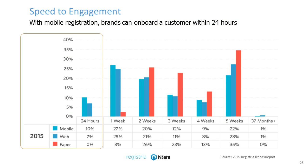We would also love to see the registration of a product happen as soon as possible after the purchase. With the study that we did, we found that people who were using mobile represented 10% of those registering within 24 hours, which goes up to a whopping 27% within a week. Those people who were using PhotoRegister were using our .photo site to register a product, and that was up to 25%. You'll see that the paper-based solution is really trying to keep up at this point.